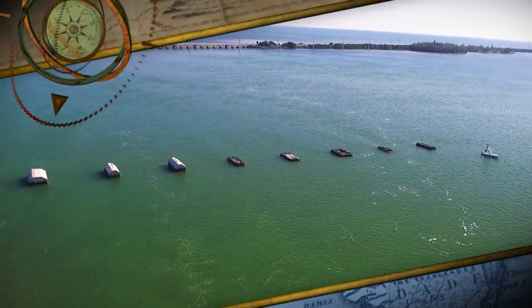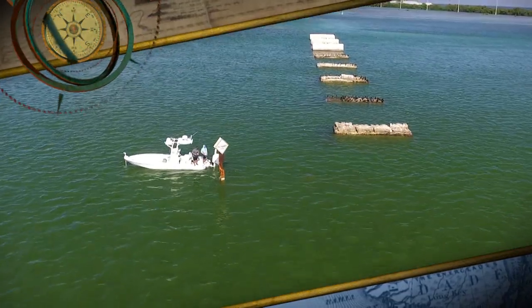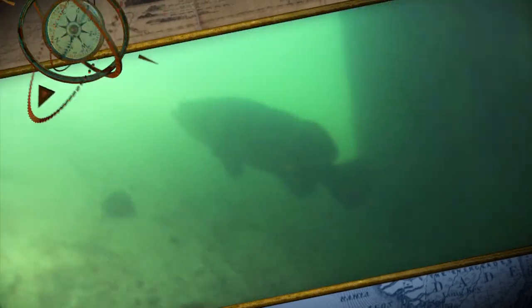Whenever I'm guiding somebody or even just driving across the Channel 2 Bridge, every time we pass by, somebody's always asking, what are those? That's the most common question, and there's an incredible story behind it. And it's also become a great fish habitat for us.